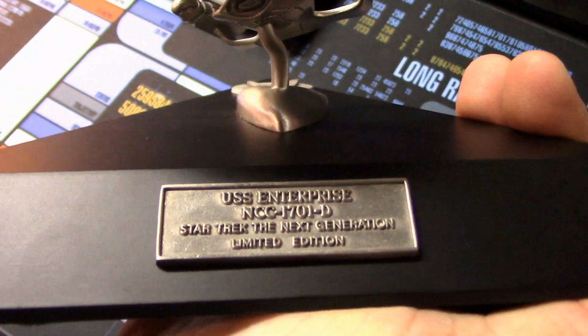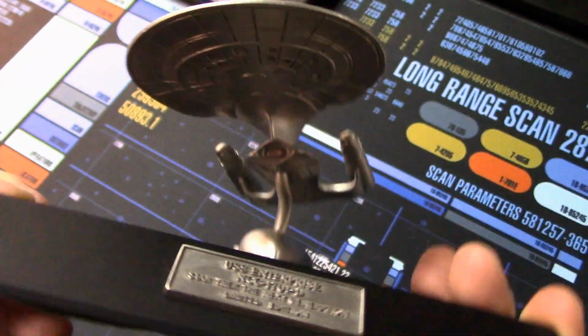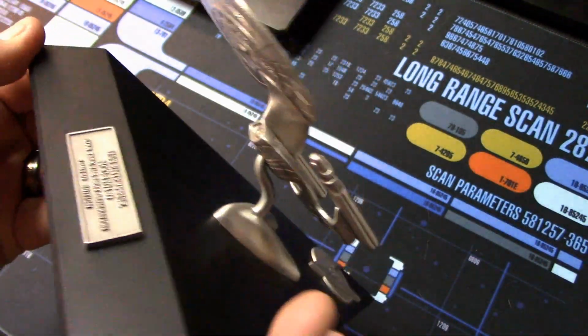Yeah, I don't know. Does anybody have any insights? And like I said in the intro, I do not believe this is Franklin Mint.